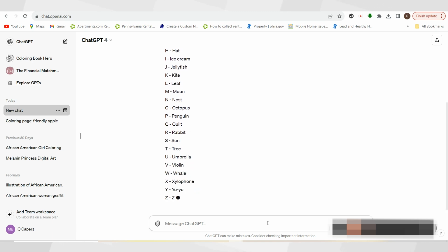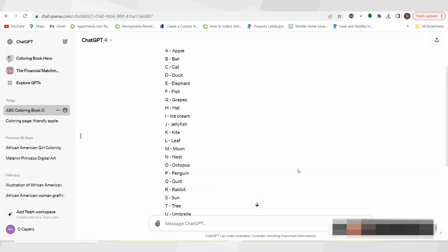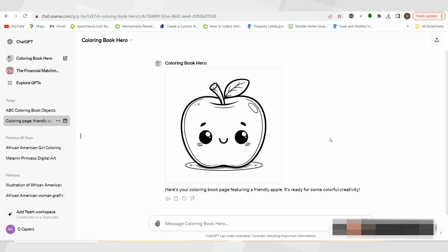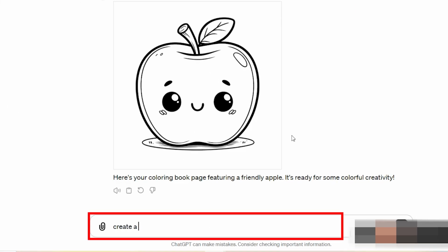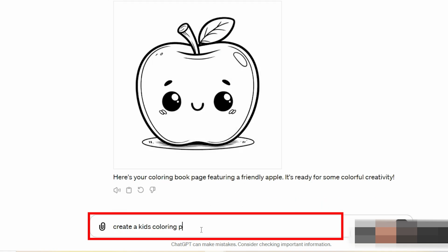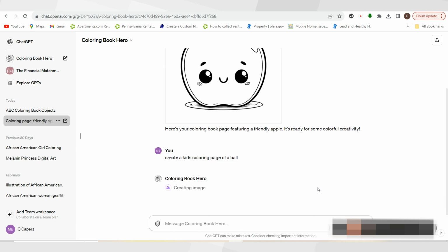That's why I had A is for apple. Apple is so popular. So let's do B, right? We're going to do B is for ball. For the first one, the reason why I use Coloring Book Hero is because you're able to get more variation and fun illustrations, but this is a paid version. Canva also has line art items and I'll show you how to search those as well. Currently I'm going to type in: create a kid's coloring page of a ball. As you can see here, we're going to wait till it generates. The GPT that I'm using is called Coloring Book Hero.